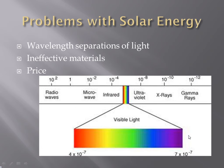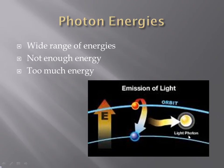The main issues are different wavelengths of light, the material used to absorb the light, and of course the price. Light is naturally made up of different wavelengths. We can see this in the form of a rainbow. The problem with the separation of wavelengths is that they cause the emitted photons to have a wide range of energies. The photons with too low of energy simply pass through the cell as if it were transparent. On the other hand, photons with too much energy are not completely absorbed. The extra energy is unfortunately lost. These two effects together account for a loss of about 70% of the radiation first hitting the cell.